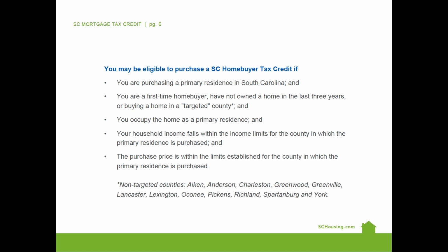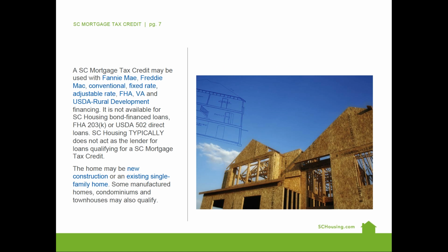And now, like I said, if your lender does not work with us currently and wants to offer the tax credit program, they can go online at schousing.com/taxcredit and get an application. Or they can also go to just schousing.com/lendingpartners and scroll down on that page. You'll see the application they can get. Very simple application, and it only takes about 48 hours to get approved after we receive the package. So it's really easy for your lender to get approved.